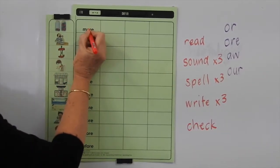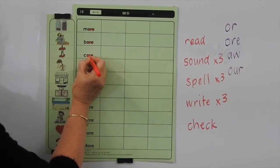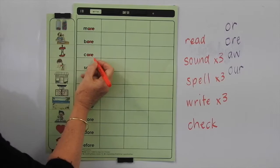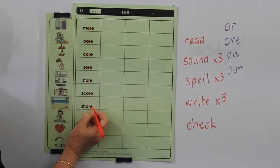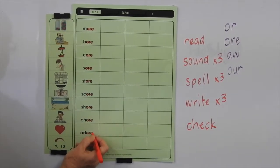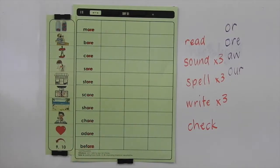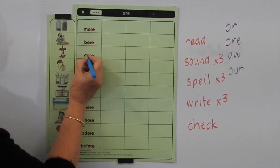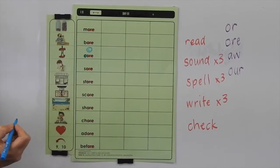So there are about 9 different ways of writing the or sound. So this is another one. It's a little bit harder. We've got more, bore, core, saw, store, score, shore, chore, adore, and before. Okay. So let's have a look if we've got anything extra in these words that we need to highlight as well. So you know to use a C for the k sound before an O because you can see a C hidden inside an O, so that's your hint.